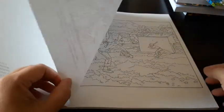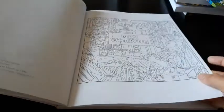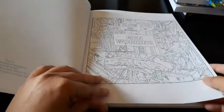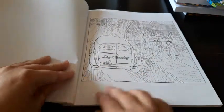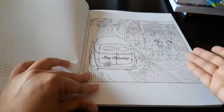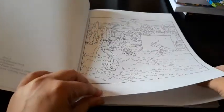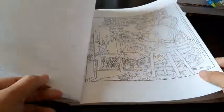And there is a lot of humor in these pictures. Like for example, if you see this one, right? Men working, and then there's a guy actually catching up on his nap, or this truck having the words dry cleaning written on it, and it's actually splashing so much water on the bystanders. This is two kids learning or playing baseball.